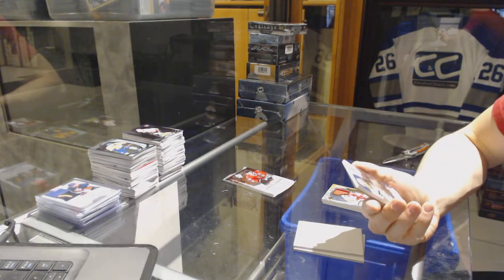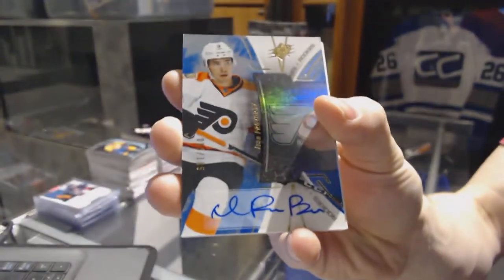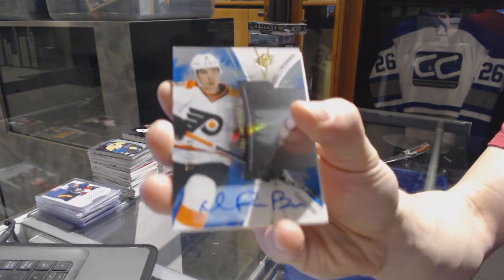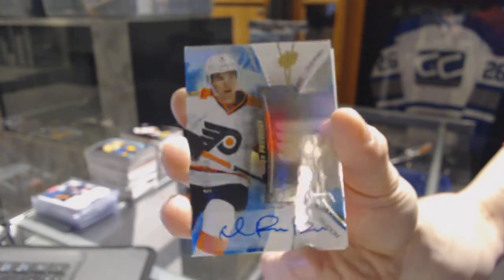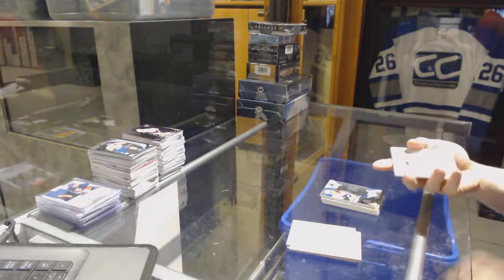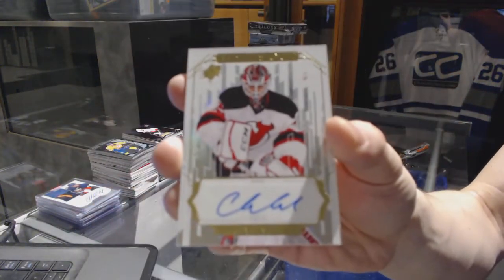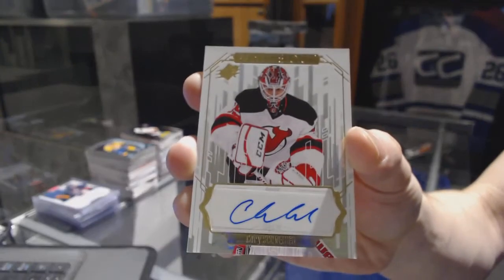We've got a rainbow blue rookie autograph numbered to 135 for the Philadelphia Flyers, Ivan Provorov. Blue rookie auto out of 135 for the Flyers, Ivan Provorov. And we've got a whiteout autograph for the New Jersey Devils, Corey Schneider.